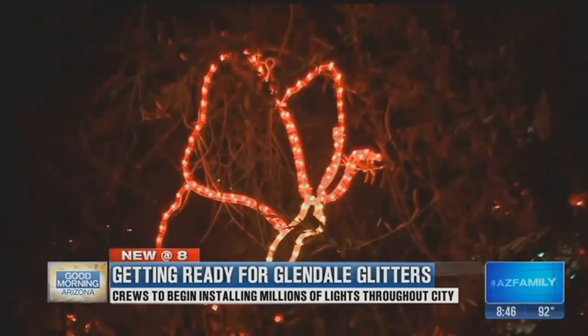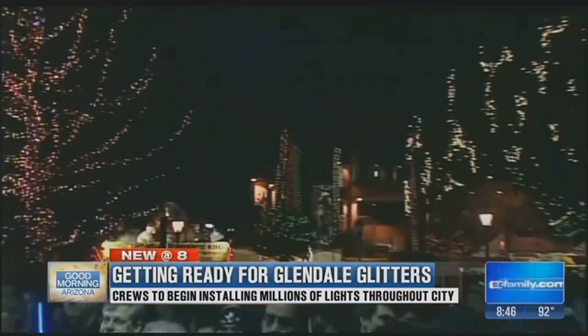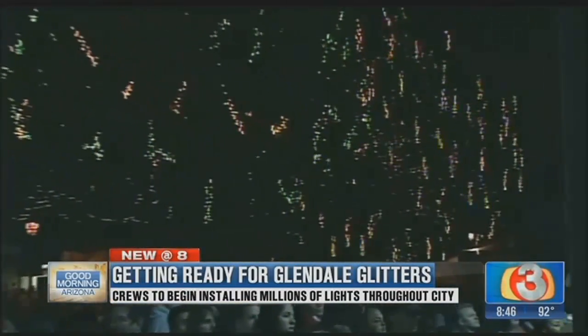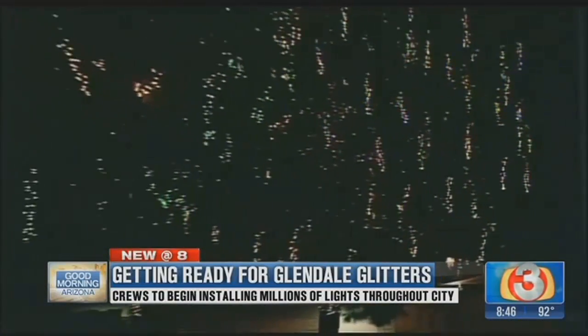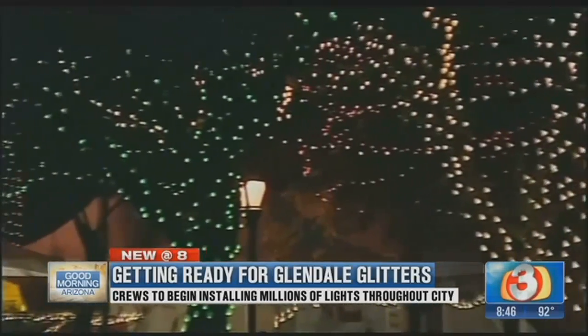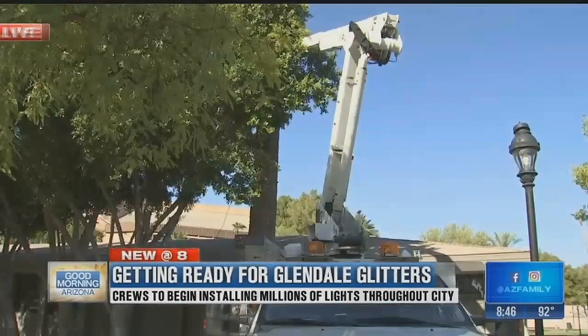And you've been doing this for the last 5 years. What's your favorite part? It has to be not all work and no play for you, I'm sure, when you see it lit up. Yeah, the event, when the turn-on happens, it's a very exciting time. The park is packed with people. You see everyone excited about the event, about Christmas, and it's an awesome event. You get that feel-good feeling.